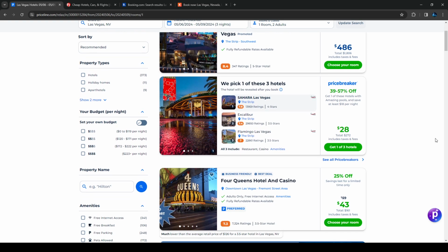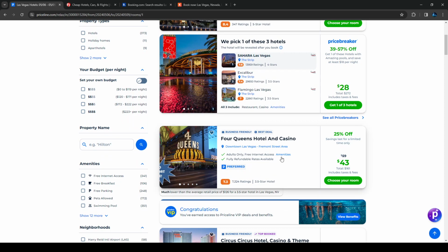So there's that. If we're looking at Four Queens downtown, it's 25% off here. The total is $161, including taxes and fees. So that's pretty good. The price it's showing you is the price per night, but you can see at the bottom of that, the total is 161. Read the fine print. Read the tiny print. It's going to help out a lot.